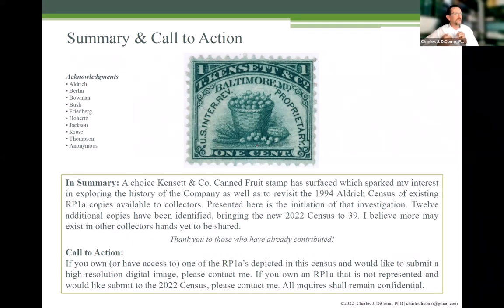John Bowman, Alan Bush, Richard, I mentioned, Bob, Eric, Cruz, and of course, Keith, you're with us tonight. Thank you again. And I'll put an anonymous because we have a few folks that want to remain that way who contributed to some of this work. And so the call to action is pretty simple at the end.